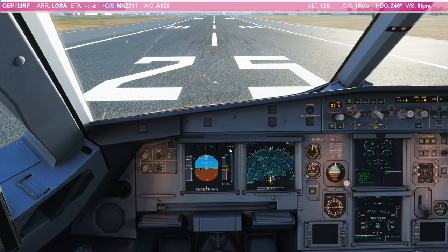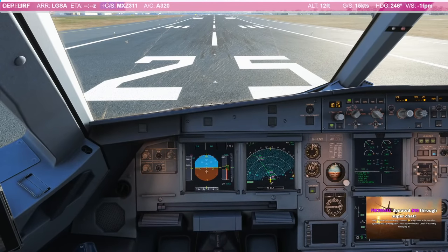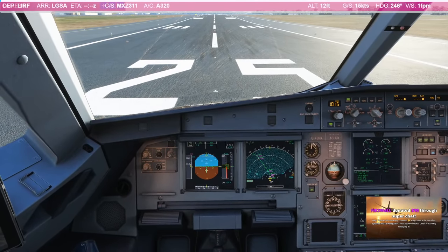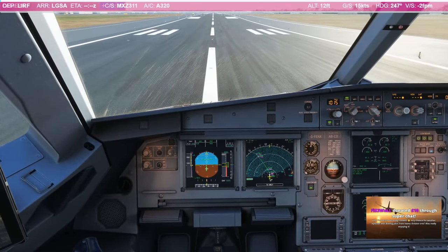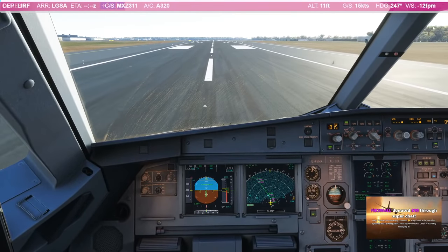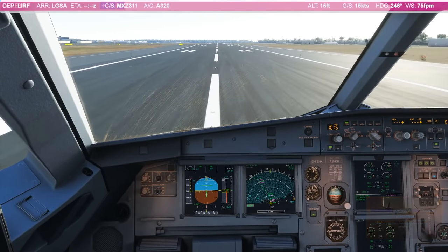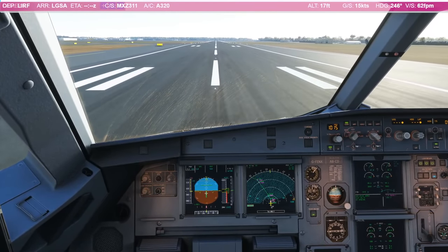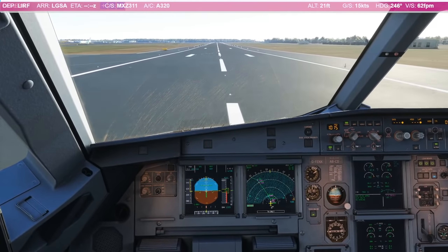So clock's running, 50% on the N1s, half side stick down. Brakes released, two clicks forward, man, flex 68, SRS runway, auto thrust is armed and blue. So there's takeoff inhibit in magenta on the ECAM, so it's going to hide any nuisance warnings from us. 80, 100, stick to neutral. Wind's coming from the right, getting a little bit of left rudder required.